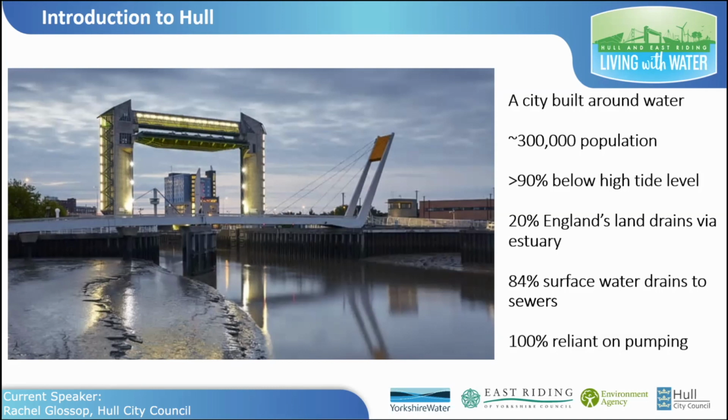Its topography is shaped as a bowl. You've got 90% of it below high tide level. 20% of England's land drainage actually comes down the Humber estuary, which I don't think people realise. We just look at the Humber estuary and we don't really appreciate the scale and the size of it. 84% of the surface water in the city and surrounding area is actually draining to the sewer system. So there's little in the way of natural outfalls to watercourses, and we are 100% reliant on pumping.